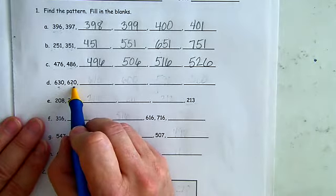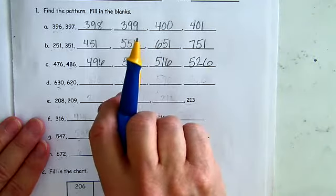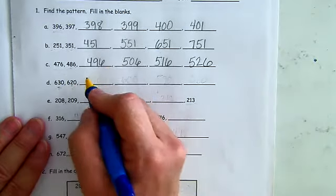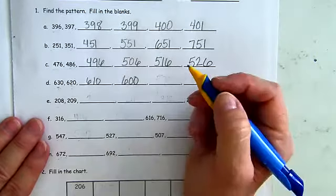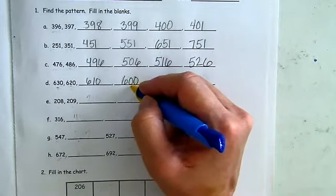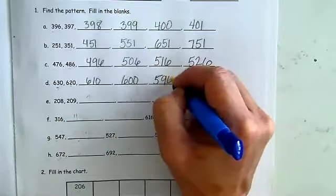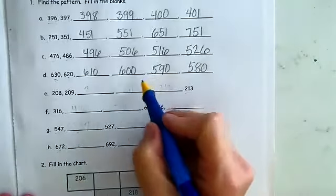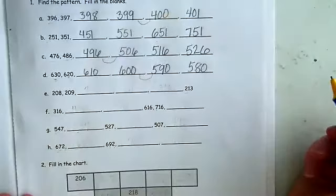630, 620. Ooh, this time we are counting down. The numbers get smaller. And the only number changing right now is the tens place. So 630, 620, 610. Take away another 10, we have 600. Take away another 10, 100. 10 less than 100 is going to be 90. So we're going to change one of those hundreds. And we're going to have 590, 580. This part right here, these are the tricky parts when we change over like that.